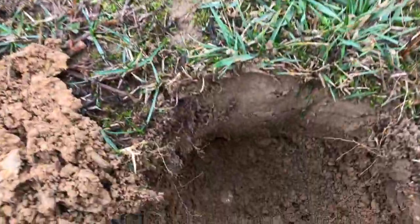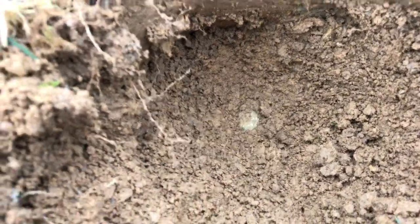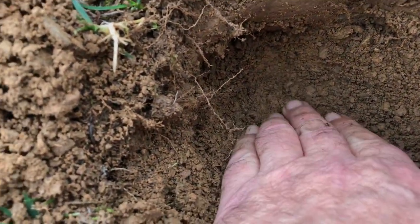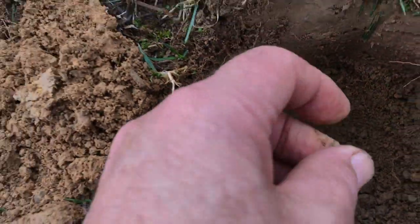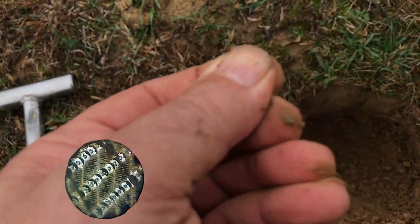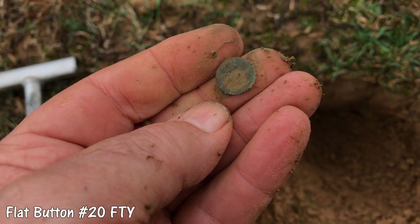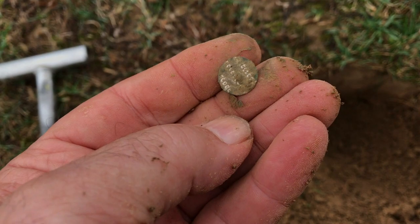Got a little squeaker with this 17-inch coil this morning, and I can see some gold gilt right there. Can you see it? Well, I've covered it all up now. Right there. Let me get it out. It's not gold gilt either. That's kind of a silver color. Shank just broke off of it. That's a nice button right there.